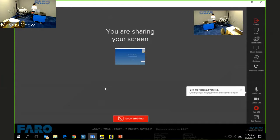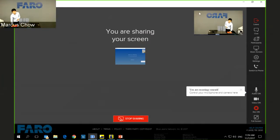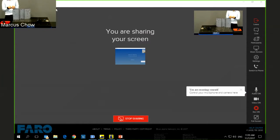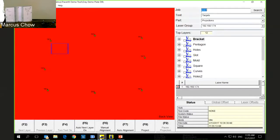Next I'm going to zoom in on the part itself so that you will be able to see the projection clearly during the process of the demo. So I'll be zooming in here. Okay. And I'm going to the software screen.